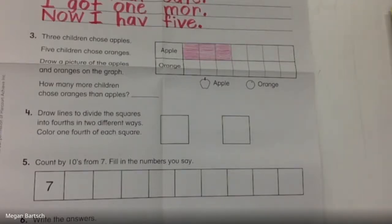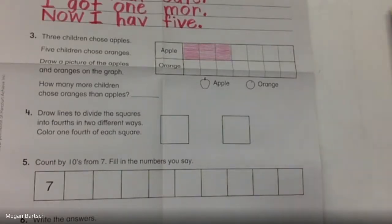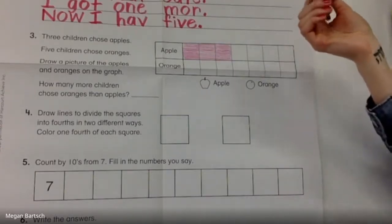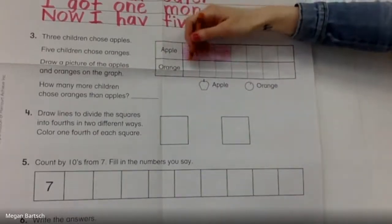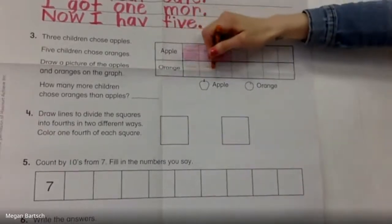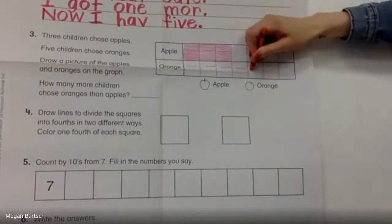Take out your orange in 4. Good, thanks, Caleb. 3, 2, 1. Prince, how many are we marking off? 5. Count 5 with me right here on the graph. The second word says orange. Ready? Set, go. 1, 2, 3, 4, 5.